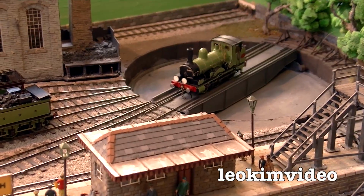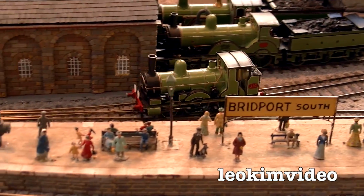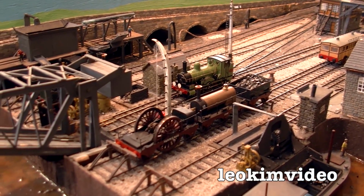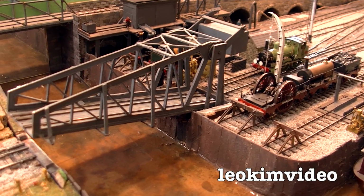Ooh, I have definitely seen this layout at previous St Luke's, and I've got a bit of a blurb from the previous years. Bridport. This mixed gauge point-to-point shunting layout represents an English scene in the year 1890. That's a long time ago.